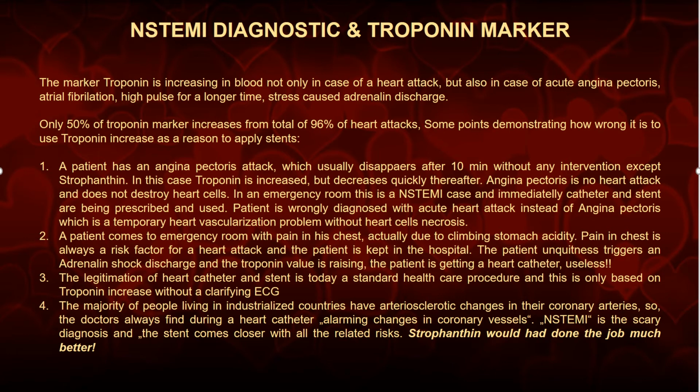Third, the legitimation of heart catheters and stents today as a standard healthcare procedure is only based on troponin increase without a clarifying ECG. Fourth, the majority of people living in industrialized countries have arteriosclerotic changes in their coronary arteries, so the doctors always find alarming changes in the patient's coronary vessels during a heart catheter. And STEMI is the scary diagnosis, and the stent comes closer with all its related risks, unfortunately.